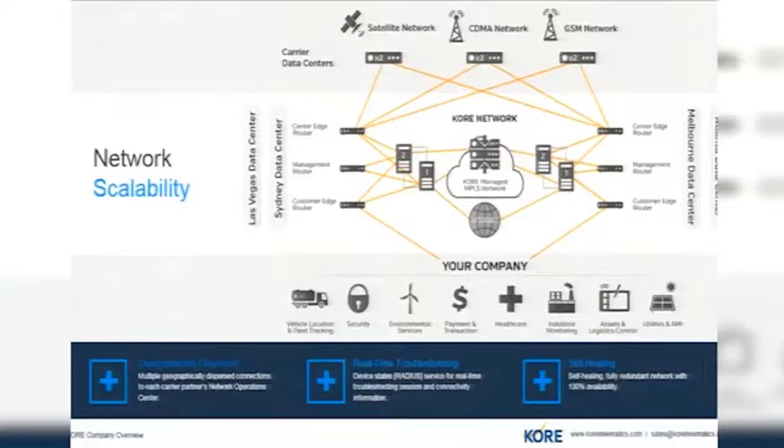Not only are we providing the Core SIM and airtime services on a monthly basis to our customers, we're also providing a back-end network infrastructure, where we have multiple connections into data centers with our network partners, multiple data centers both here in North America, in Australia, and globally. Customers are able to gather a managed network service from Core where we can provide VPN connectivity into our data centers, and say something happens with the Atlanta data center, we're able to fail over and provide a redundant connection to our secondary facility here in Las Vegas, with no interruption of service for those devices in the field.